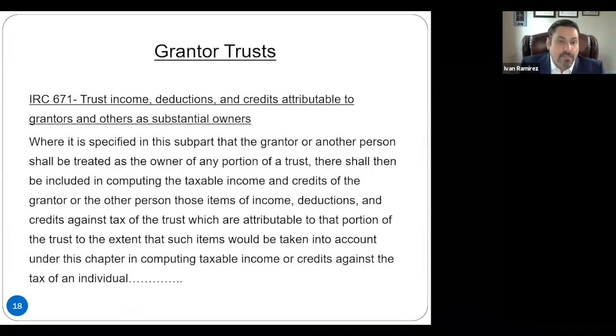So there's the code provision 671. It talks about the grantor or another person, a beneficiary, can be treated as owner of any portion of the trust. Again, they pay the tax at their own individual rates under 1040.